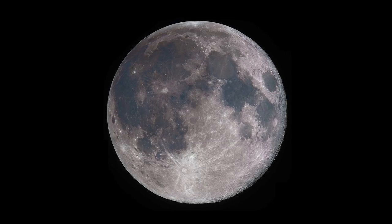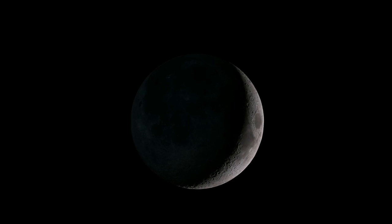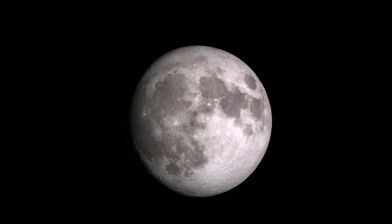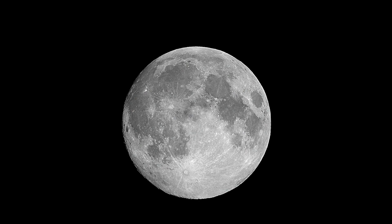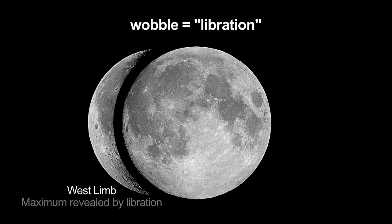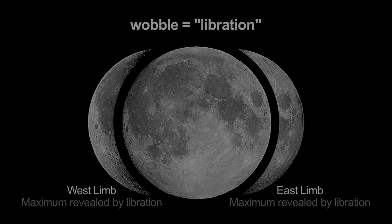Most people think we see the same 50% of the lunar surface every month. But a gentle wobble of the moon in the Earth's sky lets us peek at an additional 9% of the moon's surface. This wobble, or libration, lets us occasionally see a bit around the east and west limb of the moon and over the north and south poles.